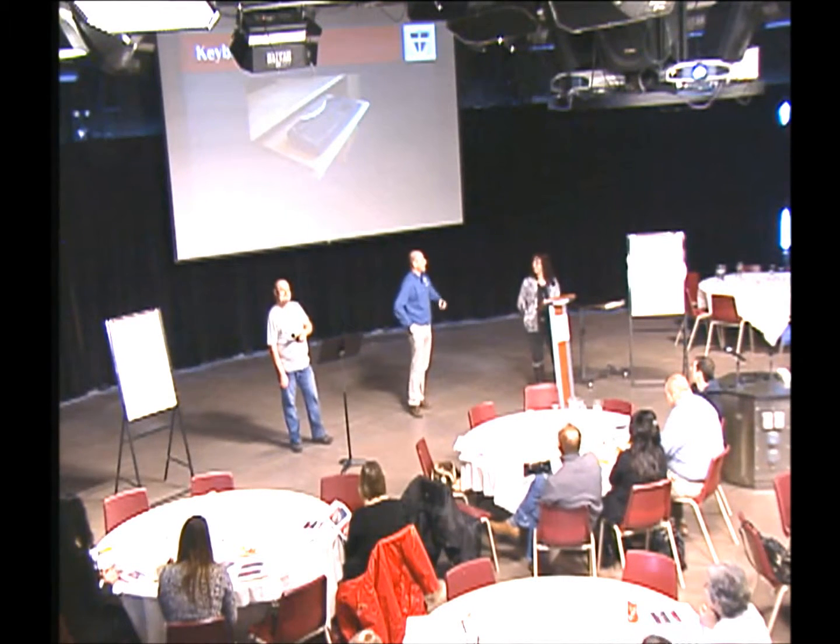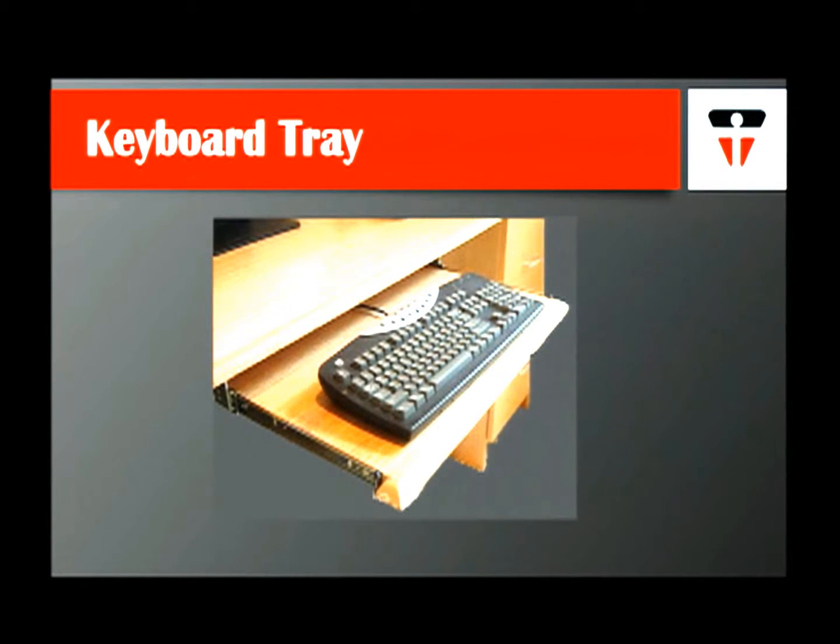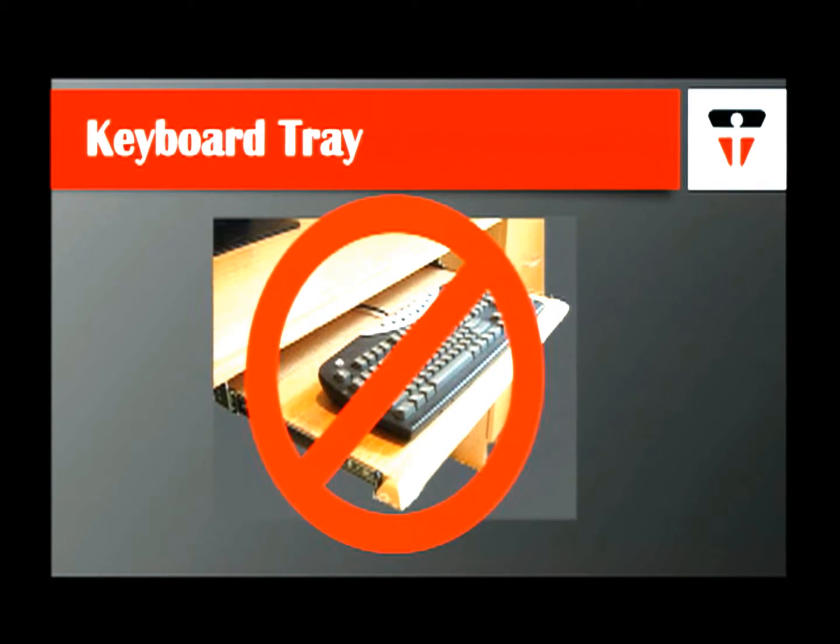Moo. Bonnie, ergonomic, yes, no, or maybe? No. Exactly, no. What we're seeing is a pull-out keyboard tray that is not height adjustable. Therefore, it does not address posture, force, repetition, vibration, or temperature. Are we ready for the next one?